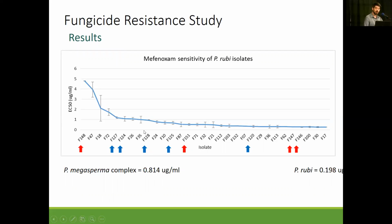And then I also want to point out in blue, these were all isolates from one field that are coming out at the higher end of the sensitive spectrum. So they're still sensitive, but they're a little less sensitive than most other isolates, and they're all coming from one field. I don't know why, but that's something to be aware of, that there is one field where there does appear to be just a little less sensitivity out there.